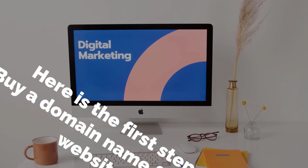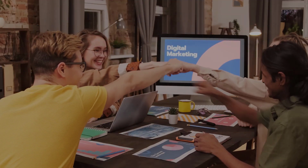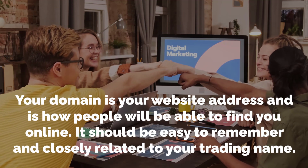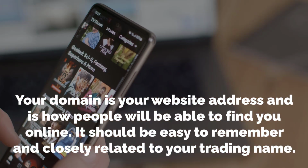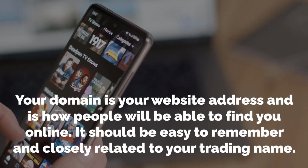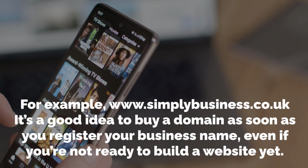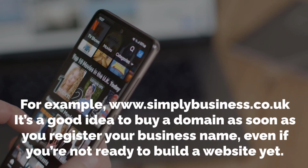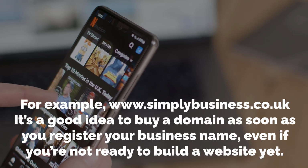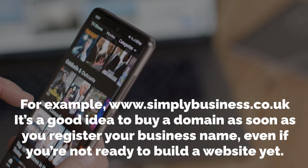Here we go. Here is the first step. Buy a domain name for your website. Your domain is your website address and is how people will be able to find you online. It should be easy to remember and closely related to your trading name. For example, www.simplybusiness.co.uk. It's a good idea to buy a domain as soon as you register your business name, even if you're not ready to build a website yet.